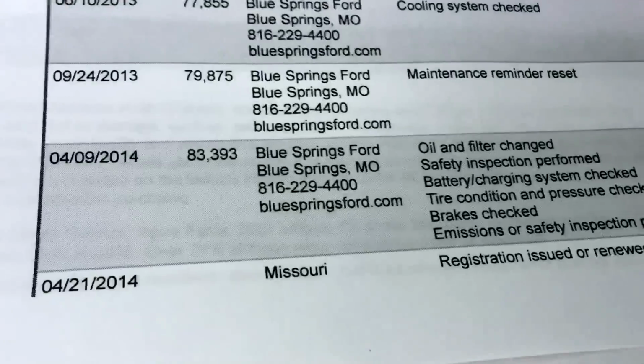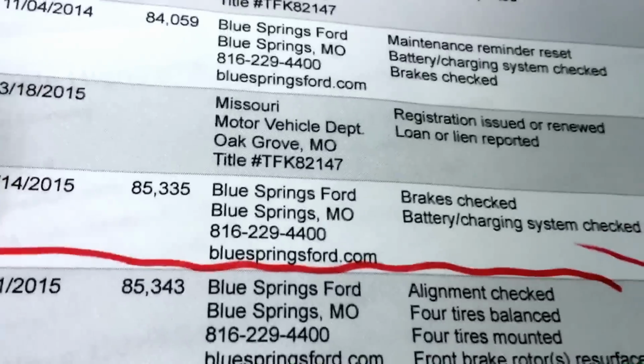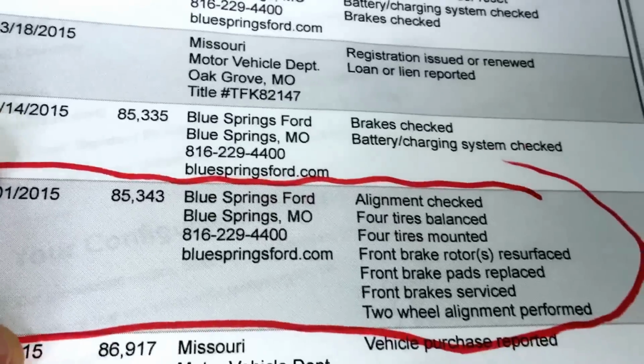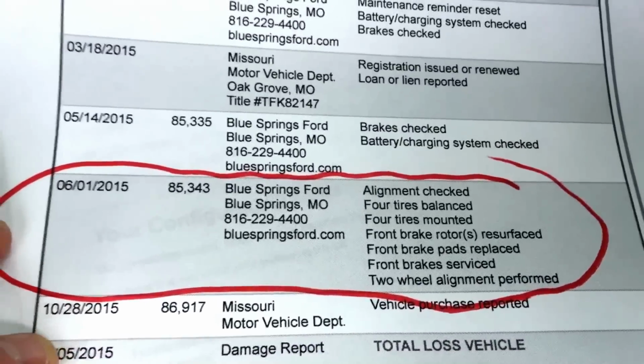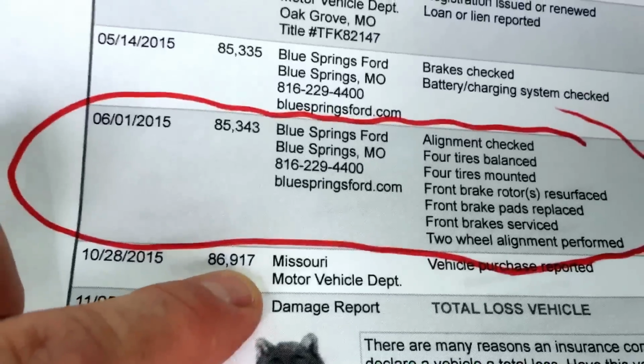Get down here. Now we're getting closer to 86. You think you're there? They do a little maintenance at 84. Another check at 85.3, and then they put on some tires right there. Tires, balance, mounted, alignment checked, etc. Brakes, pads. There you go. And then it was reported stolen.